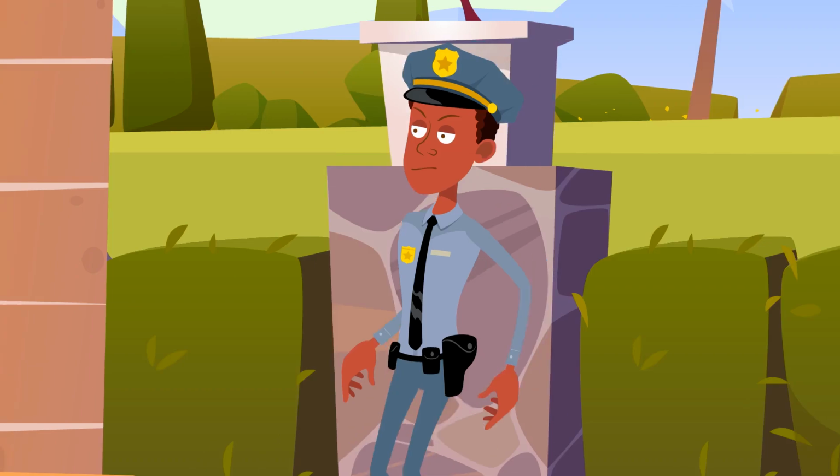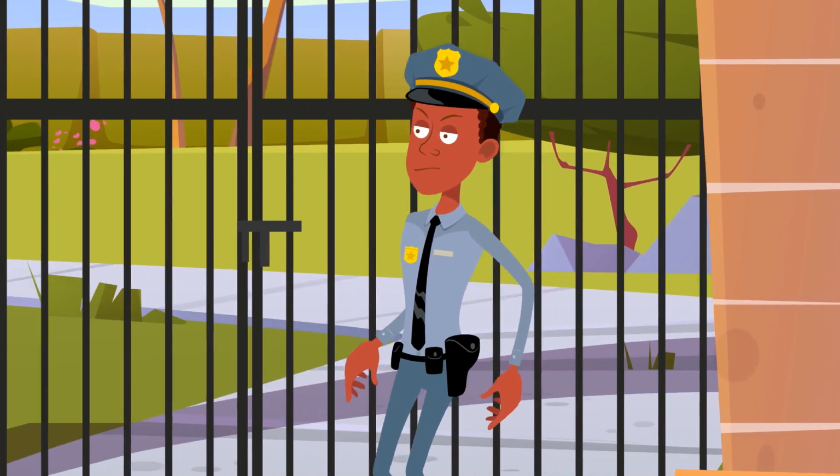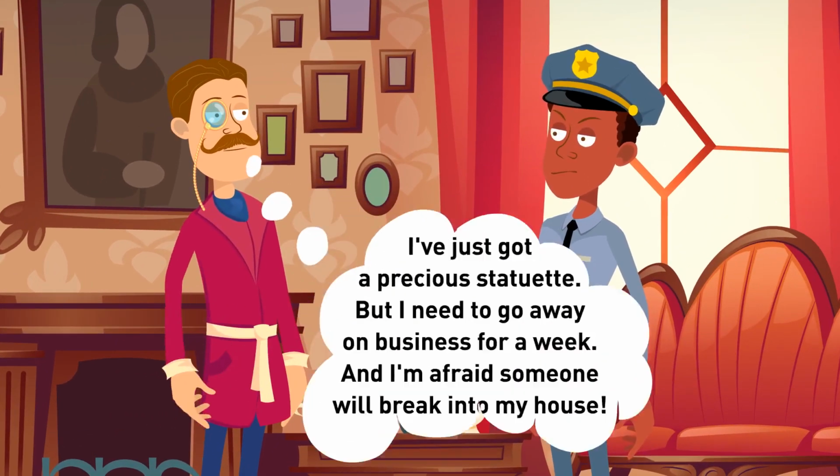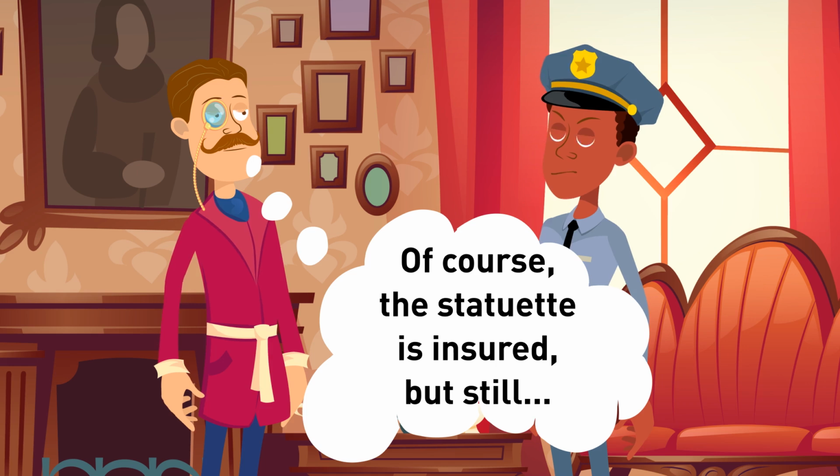Mr. Carter, a rich man who collected antiques, asked Detective Morris to visit him. When the detective arrived, the collector said, "I've just got a precious statuette, but I need to go away on business for a week, and I'm afraid someone will break into my house. Of course, the statuette is insured, but still."